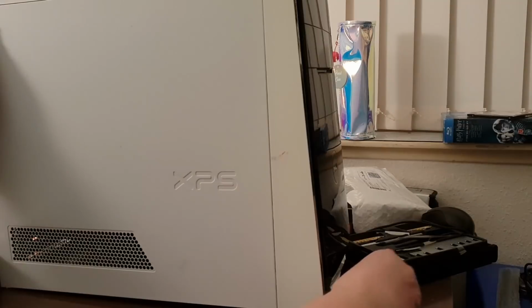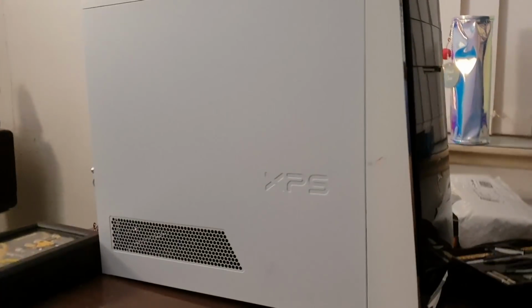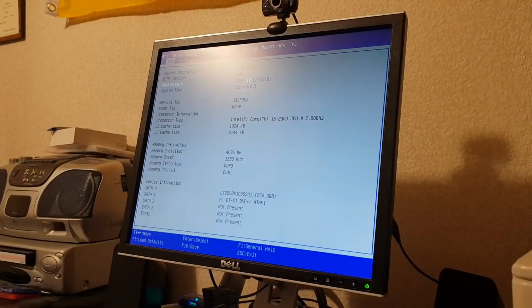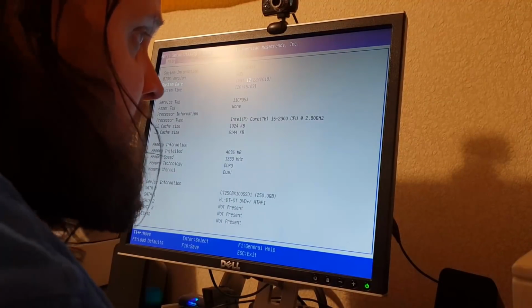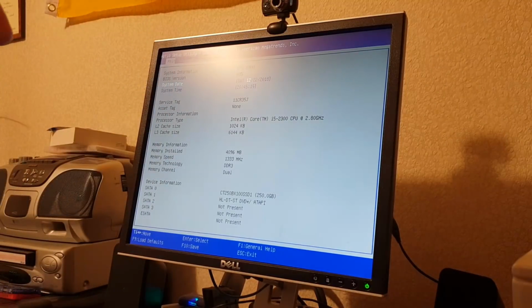So here we are, one Dell XPS 8300, hopefully with a SSD that works in there. So I have the Dell plugged in, but is it all plugged in correctly? Well, let's power it on and find out. She roars into life. There we go. Oh! It's an i5. I thought it was at the very least an i5.